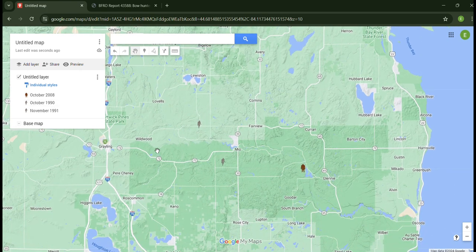So here we go. We have our 2 gray sightings, right? And as you continue to make this map, you're going to see patterns. This brown Sasquatch may have been seen multiple times in the same area, same with the gray one.